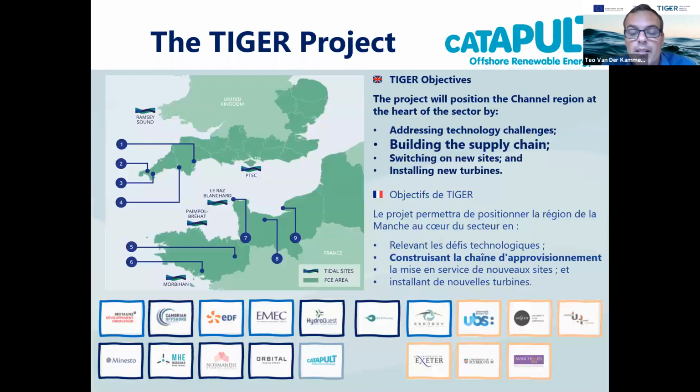Next slide, please. On the map, on the left-hand side, you can see the dark green shaded area is the Interreg funded area for the Tiger project. We've marked on there the partners who are within that region on the map. There are also additional partners who are not shown on there. You can also see the tidal sites for which Tiger is actively developing and deploying technology. And today's event is all about supply chain.